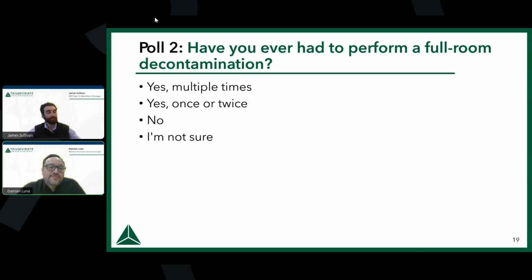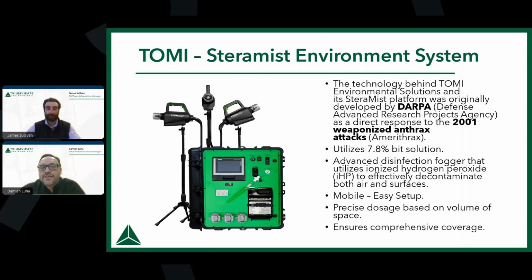All right, so those are some interesting results. Actually, I'm surprised so many people have had to decontaminate their spaces, which would probably explain the interest in this presentation. So, here's the star of the show. Oh, you know what, Emma, can you give me the next slide there? There we go. Here's the star of the show. This is one of the services that we wanted to highlight. While we can do all the other aforementioned services with the chlorine dioxide, and all the surface disinfectants, that's definitely our bread and butter.